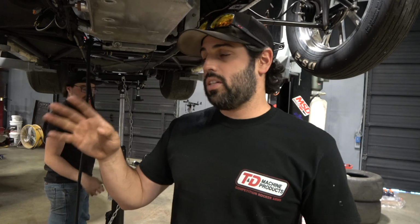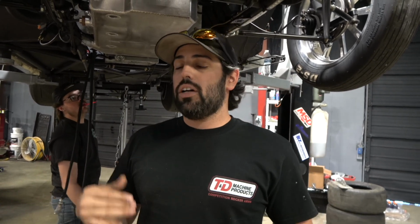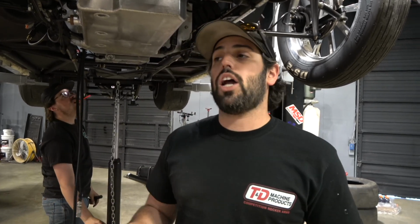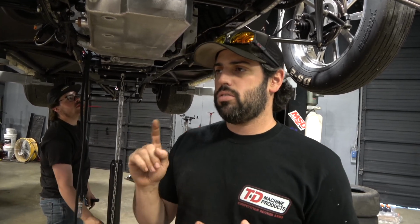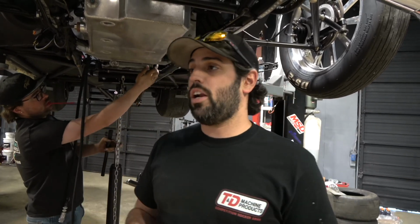The converter that's in the car came with the car. We've made some modifications to it to make it run. Talked to Pete over at Circle D. We're like, man, this isn't doing what we need. He's like, not a problem, we got you. So we're gonna be running their 264 millimeter billet bolt together, 1 3/16 input, and their new billet one-piece flex plate. So very excited. You guys are gonna be seeing that in an upcoming video.